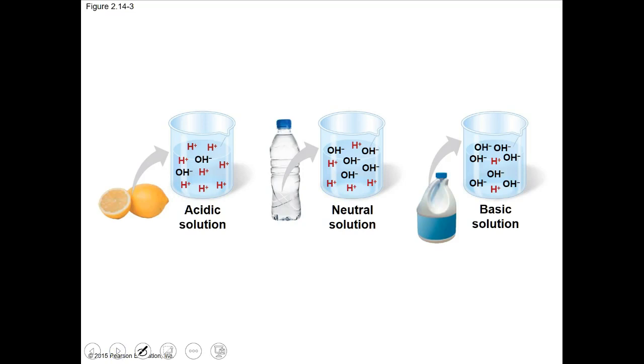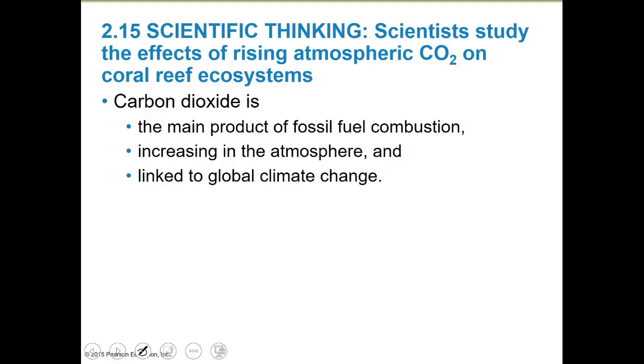But again, we can look at the higher hydrogen ion concentration we find in acidic solutions. We find relatively equal amounts, like 5 hydrogen ions, 5 hydroxide ions, so they're equal. And then we find more OH minus or hydroxide ions in a basic solution. And hopefully, having gone through chemistry, you know that there are some other ways that you can define those things, as far as Bronsted-Lowry and so on. But we can stick with hydrogen ions and hydroxides, and we'll be fine with that. We will live. All right.